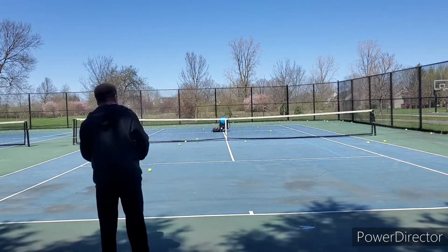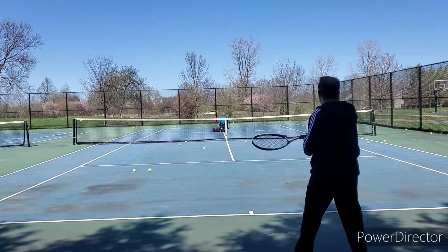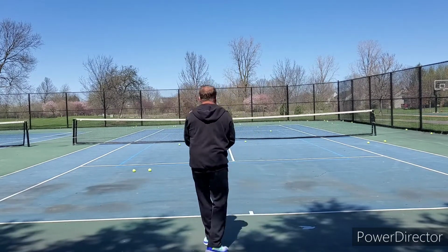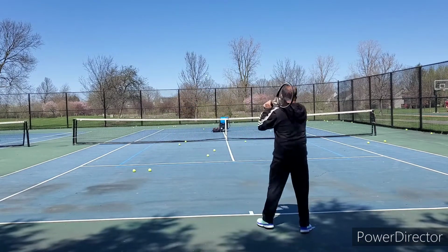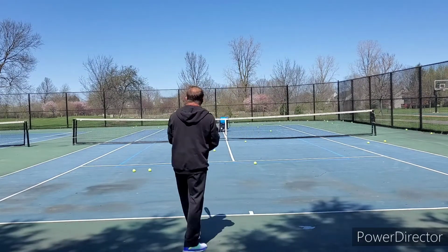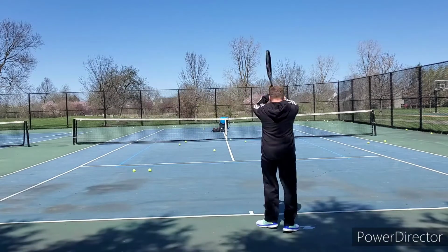But for $45, considering the condition the racket is in, which is really nice, it's very few scratches or chips, I mean, it was a good find. $45, you can't beat that for what you get here. This is a nice racket. This Vocal is decent. I'm really enjoying it. I enjoyed hitting it.